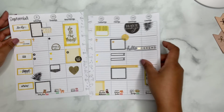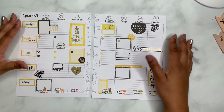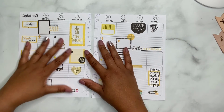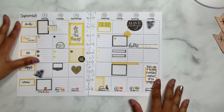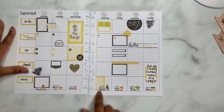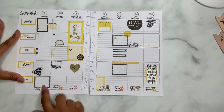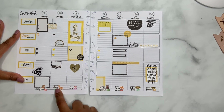So this is the layout for the week of the 9th through the 15th. I started with a black and gold theme. It was all based on this sticker here, National Batman Week. Then I decided to go ahead and put all the rest of the days down. So the 9th is Teddy Bear Day, National Alpaca Day.